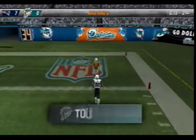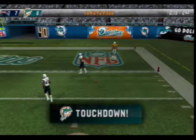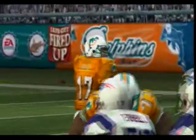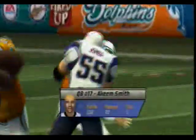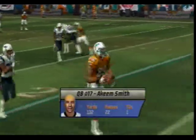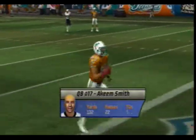The 25, touchdown, Miami. When you get this kind of execution, you've got a great chance of making a big play. Watch it here as everyone takes care of their assignment. The pass is thrown where the receiver can make the best play on the ball, and it's six points.